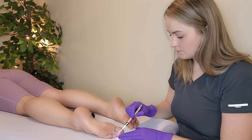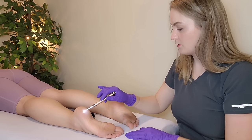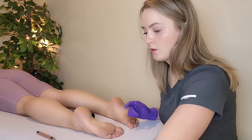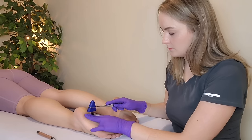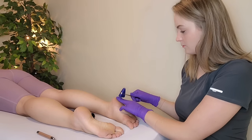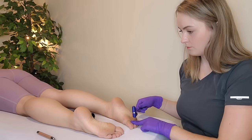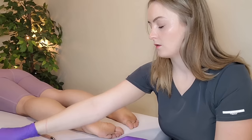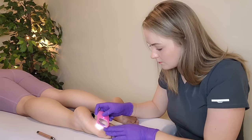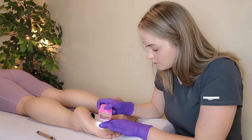Do you feel this? Yes. On each toe? Yes. Do you feel this on the heel? Yes. Very good. I'm going to go ahead and palpate. Going to take a look closely at the foot here with my magnifying glass. Just having a feeling of the sole of the foot here.